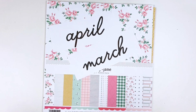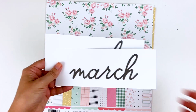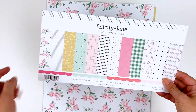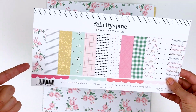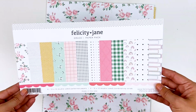We're covered with April and March this month. So you've got those, or you could fussy cut them out and use them on a layout, but they're perfectly sized to fit in those page protectors. Again, I always mention don't throw away this sheet. I like to use these to cut out and use as pattern paper as well, layer it behind things, cut shapes out of it, but this gives you an at a glance of the patterns that are in the collection this month.